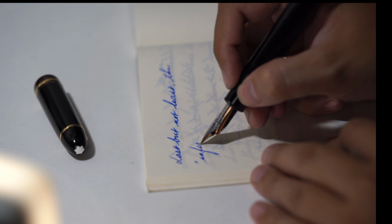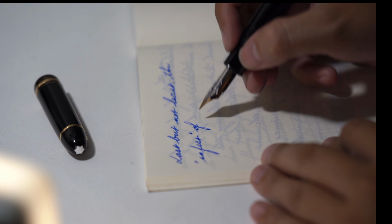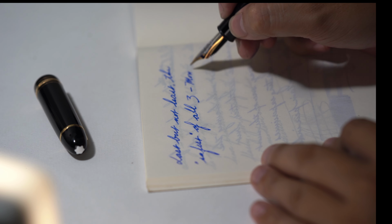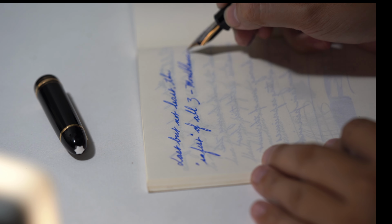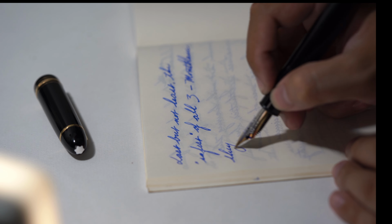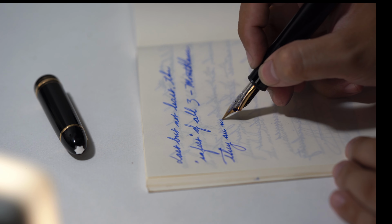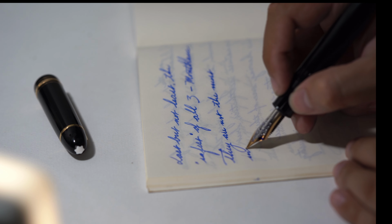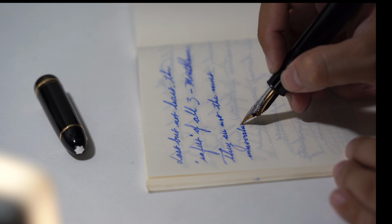If you're someone who values tradition, prestige, and luxury, the Montblanc 149 is your pen. It's perfect for executives, business leaders, and high-profile professions. The M800 is ideal for serious writers, academics, or professionals who need a reliable, well-performing pen for everyday use.